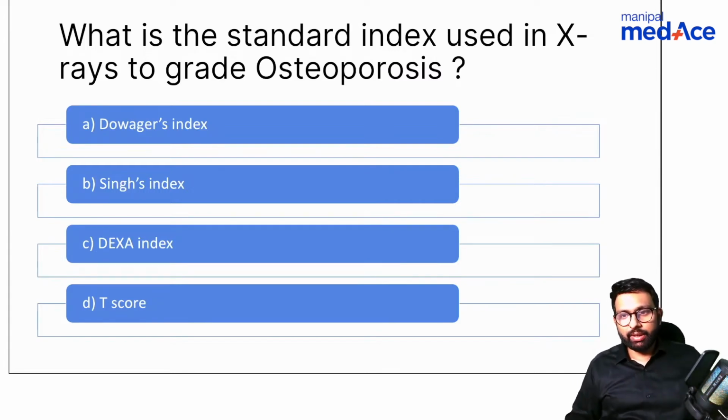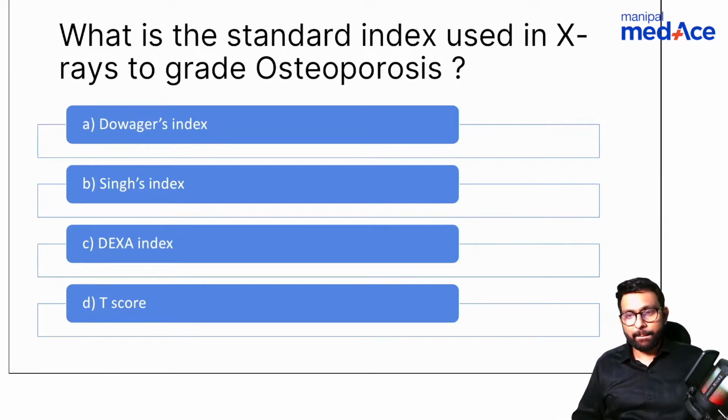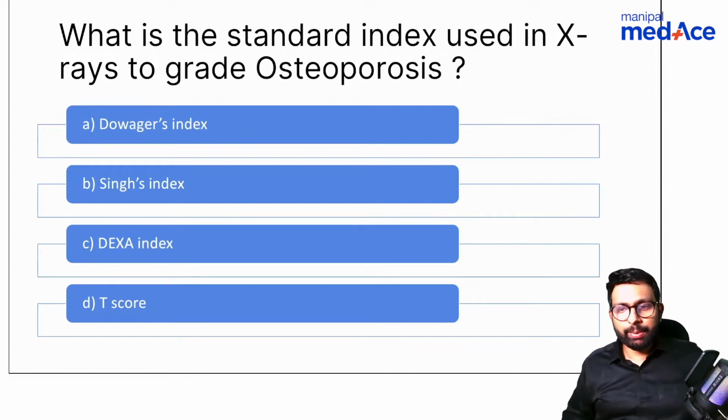Dr. Soumya, Dr. Shabir, Dr. Sakshi, would you like to contribute to the last question of this session? Soumya says it's the DEXA index. Anyone else? Shabir, I've not got your answer yet. What do you think is the answer here? Not D for sure. Okay, Shabir doesn't believe it's D, so he's ruled that out. Sakshi says it's DEXA. Ashutosh says it's B, Singh's index. Okay, Ashutosh is going a different route here. Anyone who agrees with Ashutosh? Shabir, yeah, D is not correct.